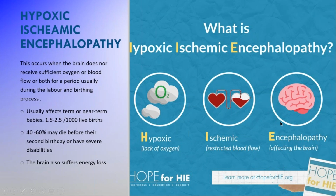Now, it occurs when the brain does not receive sufficient oxygen or blood flow, or both, for a period of time during labor and birthing. Now, this could happen with cord pressure. It could happen with a prolonged second stage. And it often happens in very large babies.